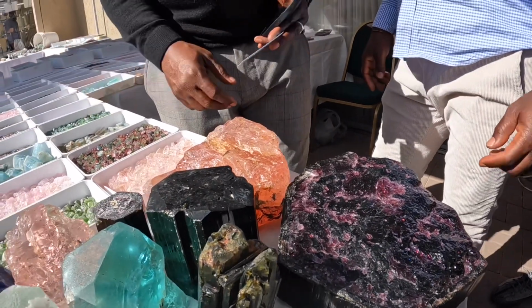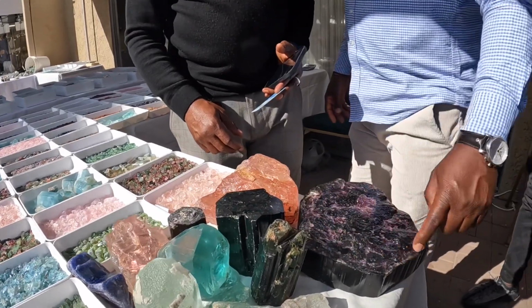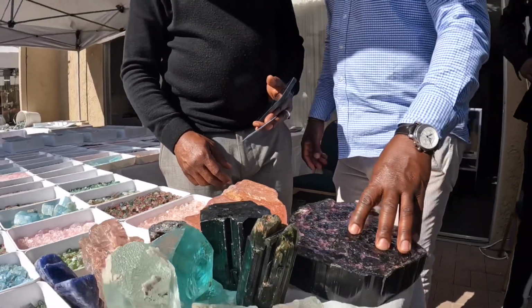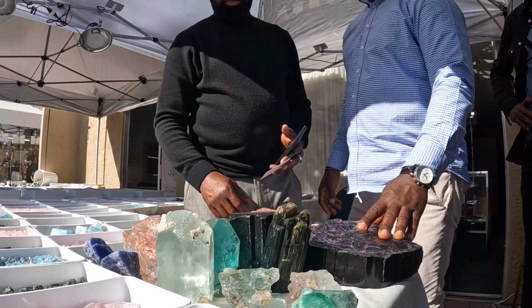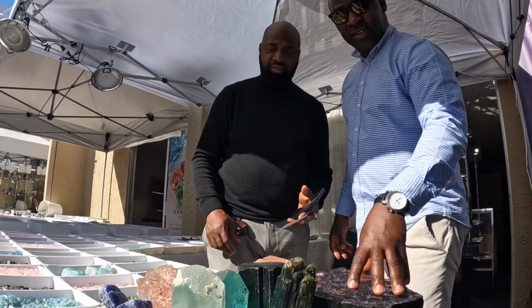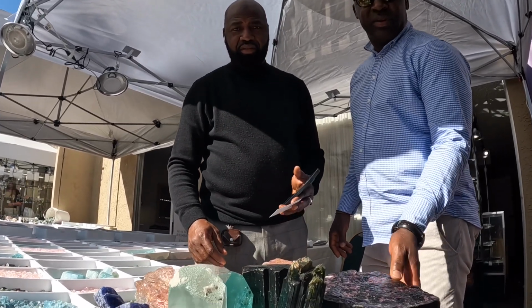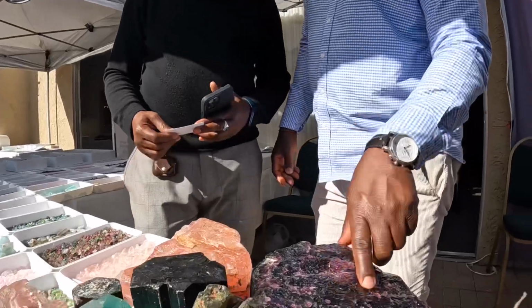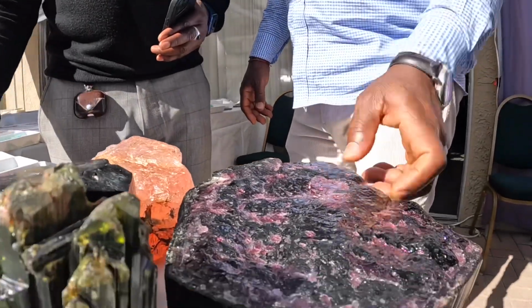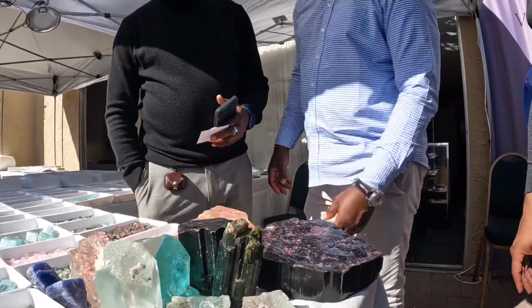Sometimes you can also have green. The green part is the skin, and inside is the red. And it's called ruby light. Ruby light you can find from Madagascar, as well as in Nigeria, and some from Brazil as well.